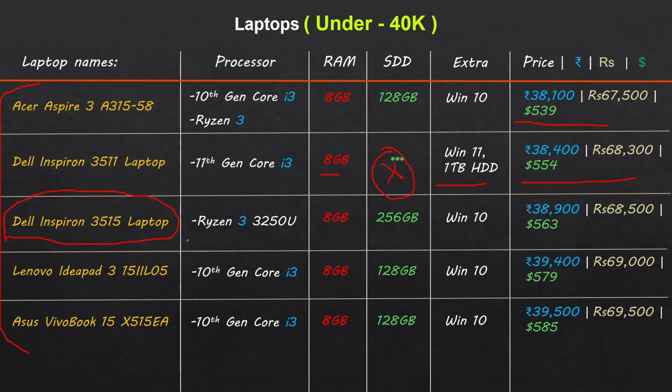3515 laptop. Because it has a Ryzen 3 processor with 8 GB RAM and 256 GB SSD under a 40K, which is very valuable for the price, and with Windows 10, and it comes at a similar price. So I would definitely say you should go for this Dell Inspiron 3515 laptop if you are buying a laptop under a 40K.